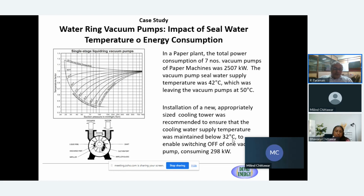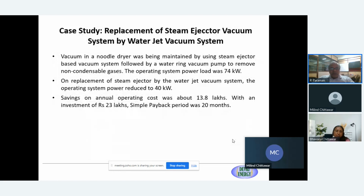It's not only the vacuum pump, but the associated auxiliaries like cooling towers, etc., also have to perform well, because the temperature at which the vacuum pump operates is very, very critical for almost all kinds of vacuum pumps. To a certain extent, less for the dry vacuum pumps, but for others, it is very, very critically important.